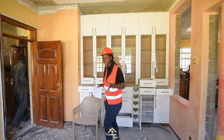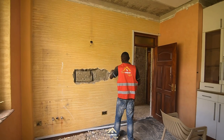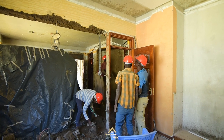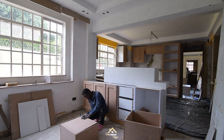There's many interesting ways that you can separate rooms without using a solid wall that will really enclose your space and make it look small. So we're going to break down this entire wall, and what's going to take this up is going to be a cabinet.